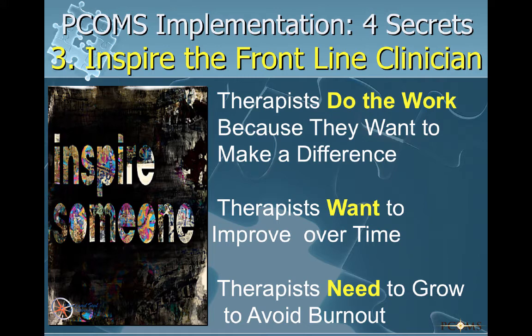The third secret is you got to inspire the frontline clinician. We got some really good things going for us here, and that is that therapists do the work because they want to make a difference. They want to improve over time. They need to grow to avoid burnout. These are the findings of a huge longitudinal study about therapists over 20 years, 14,000 therapists at this point. And it looks at how therapists think about their own work. And these are the things that they glean from that study.